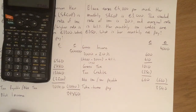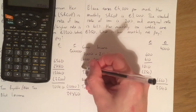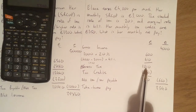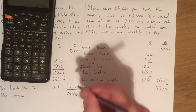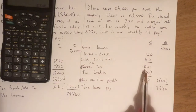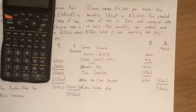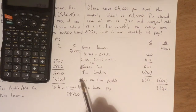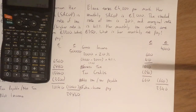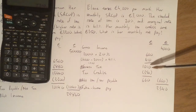All right, so again, gross tax, I would say you need to know what that is. You could be asked just what is the gross tax, and that's the number they want you to give. Net tax or tax payable, you need to know what that is. So that's gross tax, take away tax credits gives you the net tax. And then the take home pay is your answer to these questions. Just know those three keywords. They might just ask you for the final number and you do the full calculation, but they might split it up into three parts and ask for each number.